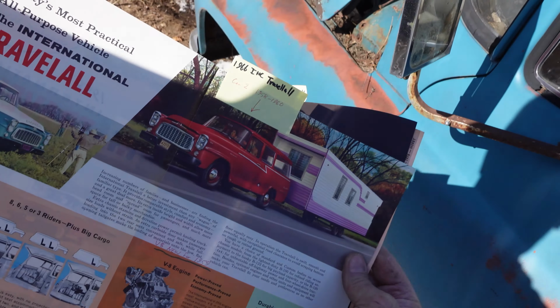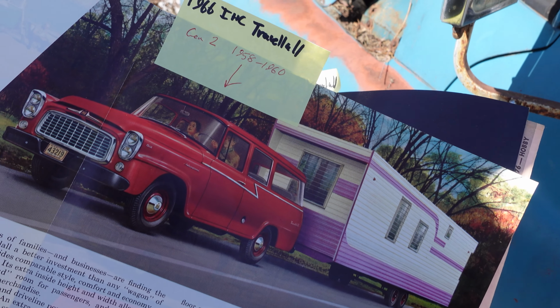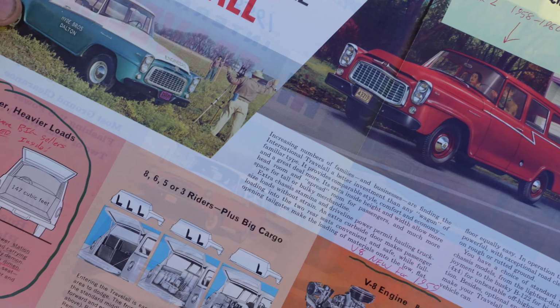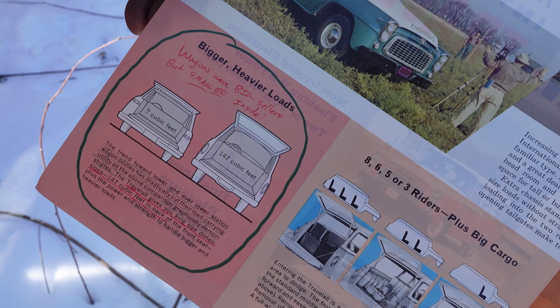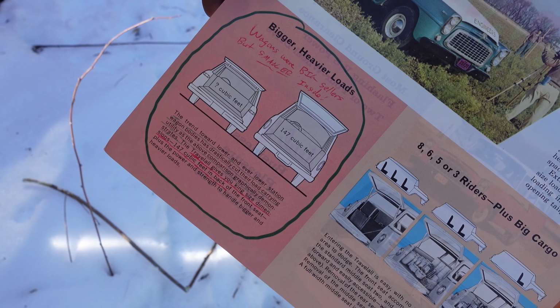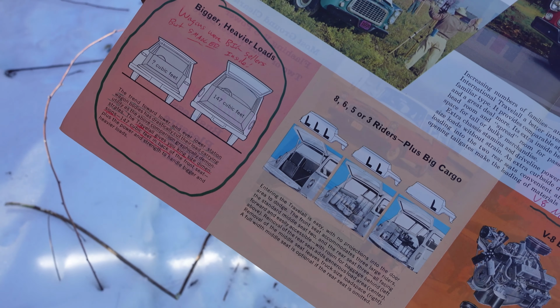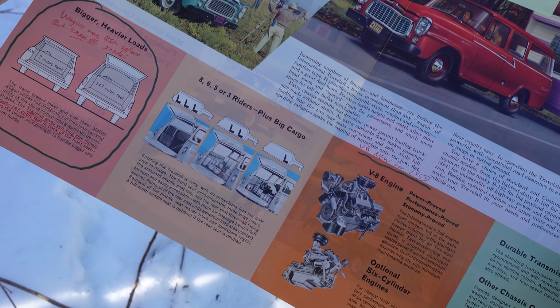Yeah, look at that trailer it's pulling right there. That's some serious pulling capability. And again, it's a Gen 2, 58 through 60. And on the lower left, bigger, heavier loads. Wagons were big sellers, but smaller inside. We can see here on the left, the typical Studebaker wagon. On the right, that's the Travelall right there. And again, V8s or 6-bangers were optional.